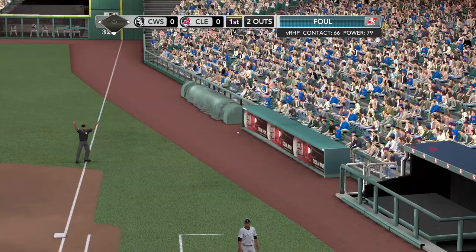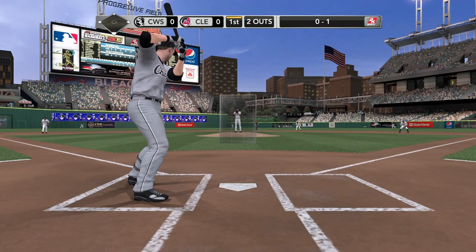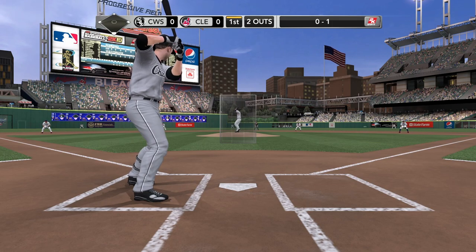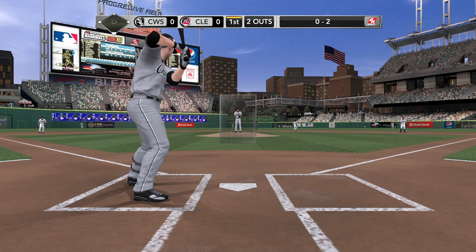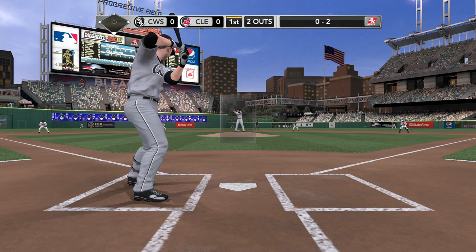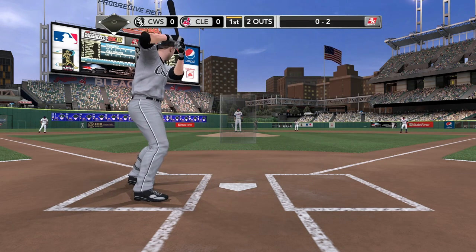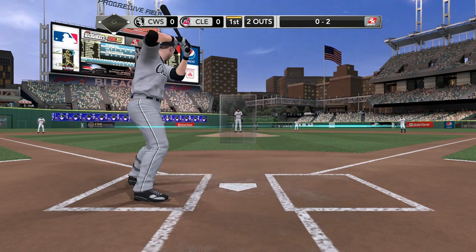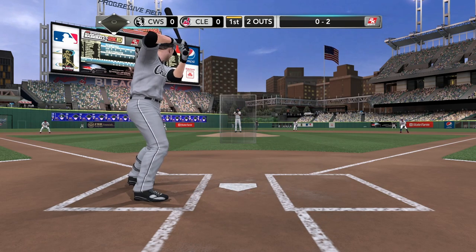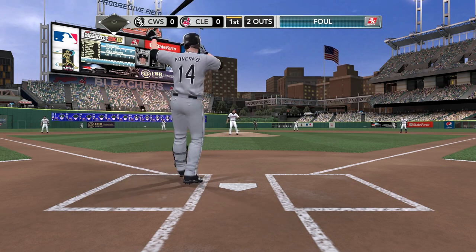That's it, foul by Konerko. And the 0-1 by Westbrook. Konerko fouls off another. And he fouls another one off. The pitch from Westbrook. And another foul ball.